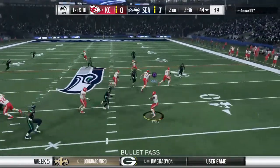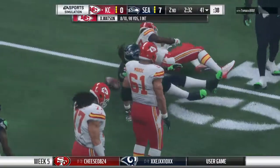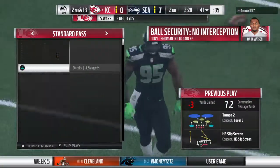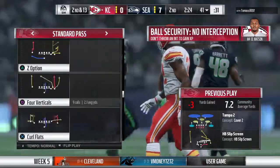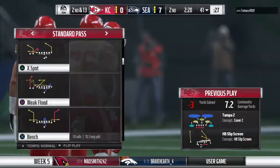First down, Watson. Now they go screen. It's complete. And he'll lose yardage here. Back at the 41. A loss of a full 3 yards, and now it's 2nd down. You know what the key to a good screen pass is, don't you? Bet you're going to tell me. Good blocking? Well, good blocking eventually. But first is good acting.